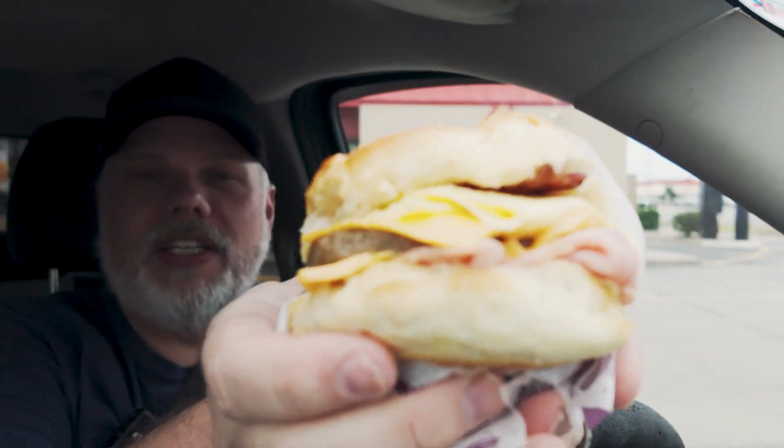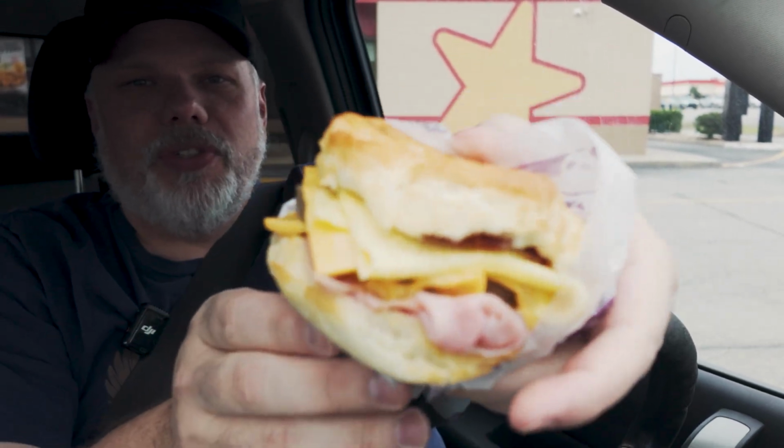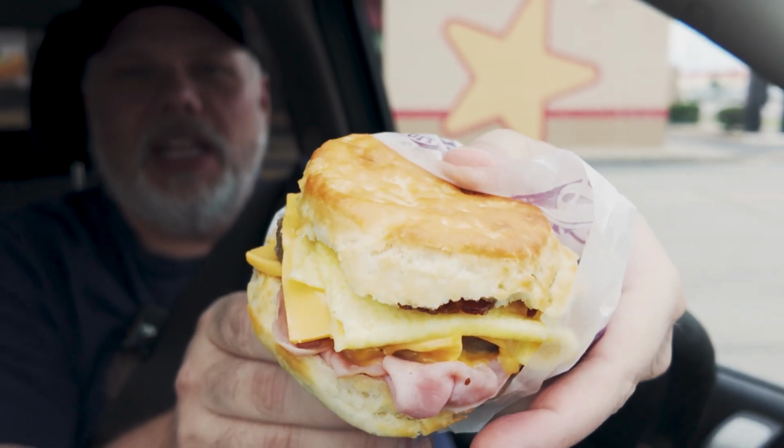Okay, let's take a look at what we got here. This, guys, is the best breakfast sandwich in all of fast food. You can see that buttermilk biscuit. Let's see if we can get focus on there. Made from scratch with actual buttermilk, unlike every other fast food place where you get a frozen hockey puck. At a Hardee's, Carl's Jr., you can get a true fresh buttermilk biscuit.